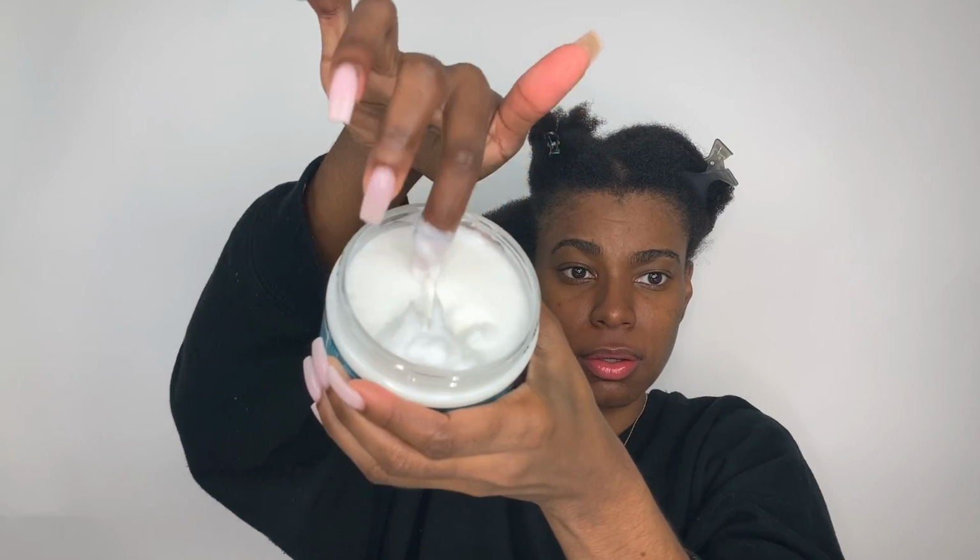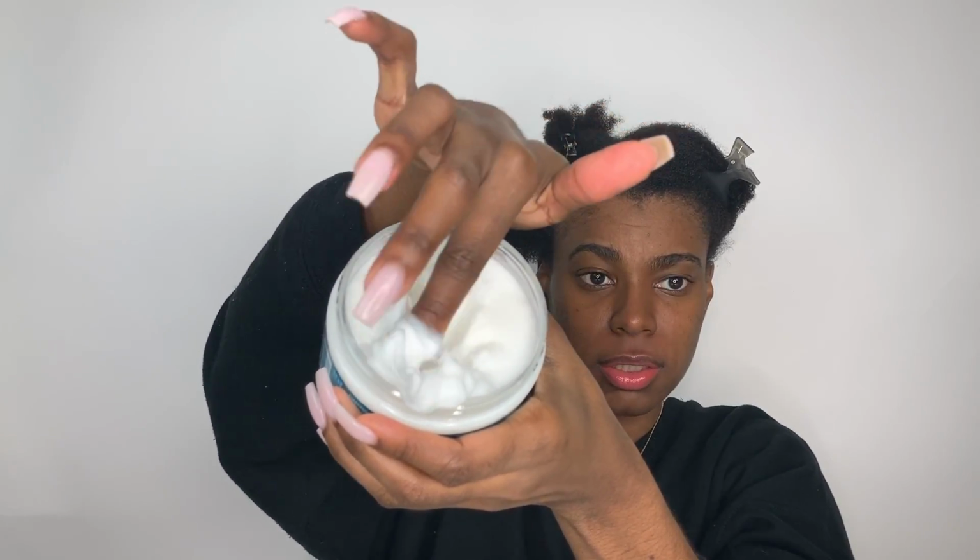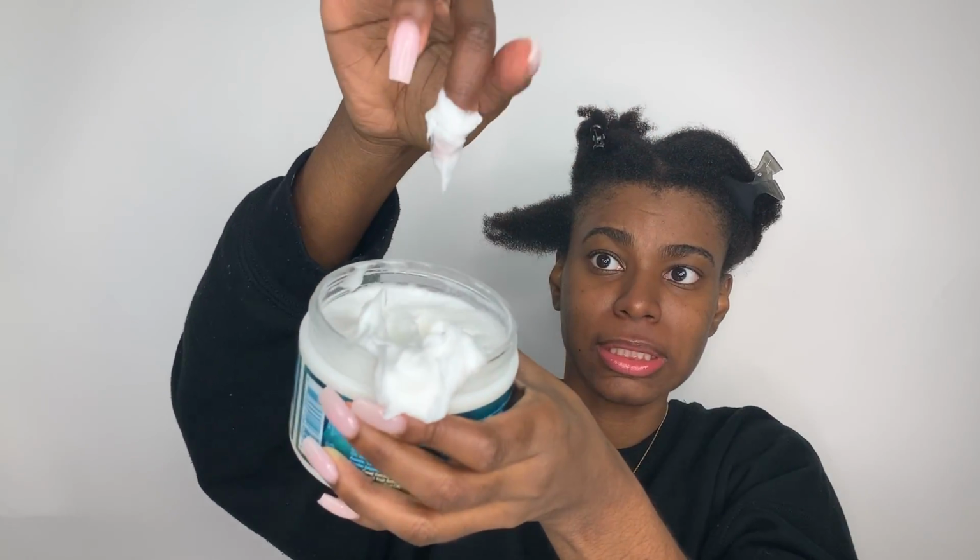The conditioner is kind of like a thick consistency. I don't know if y'all can see that, but it's a little thick.